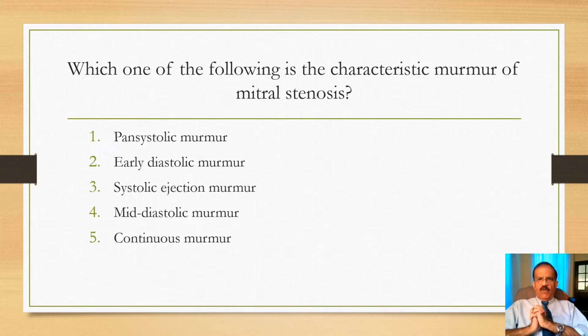Which one of the following is the characteristic murmur of mitral stenosis? You have the choices of pan-systolic murmur, early diastolic murmur, systolic ejection murmur, mid-diastolic murmur, and continuous murmur. Which one is the most characteristic murmur of mitral stenosis? It is listed here. You just have to pick one, which is the right one.